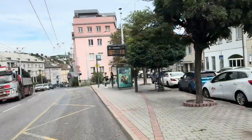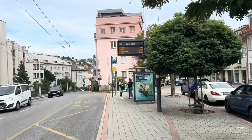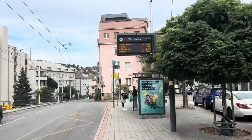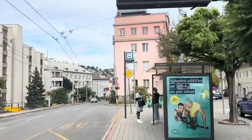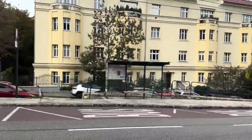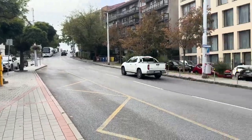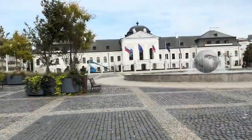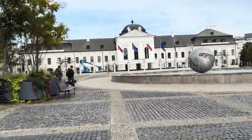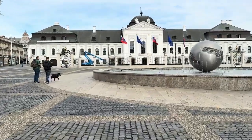I've just noticed there's a bus coming in 3 minutes, so I'm going to hop on that rather than walk, as it takes just about 8 minutes by bus instead of 15 to 20 walking. So I shall hop on that and save a bit of time and my legs a little bit. Clocking up the steps today. And here's the presidential palace with a nice fountain outside and a blue digger.